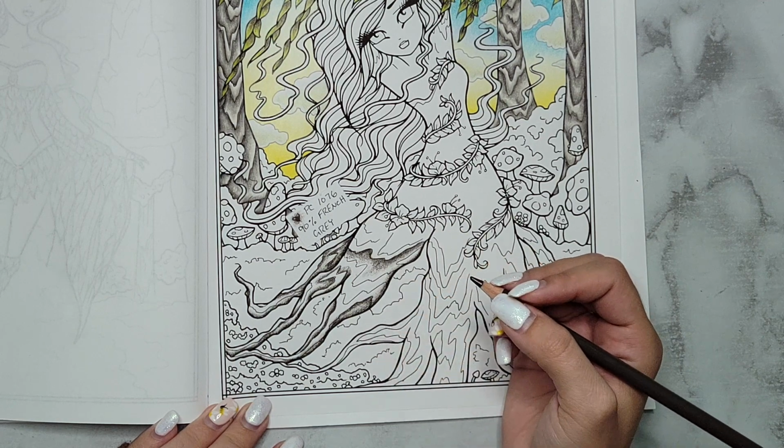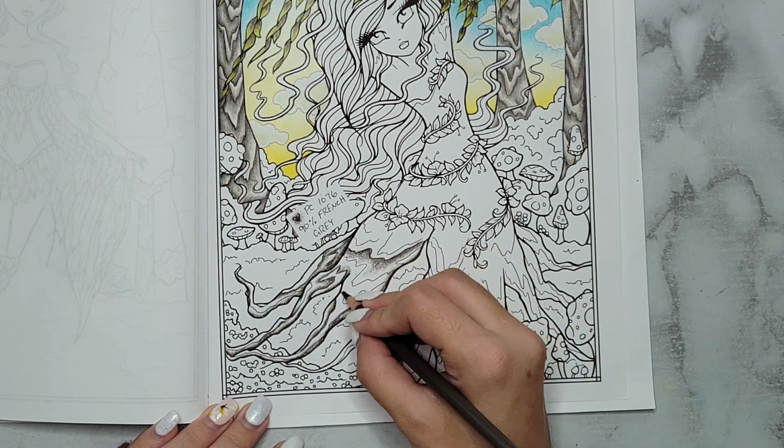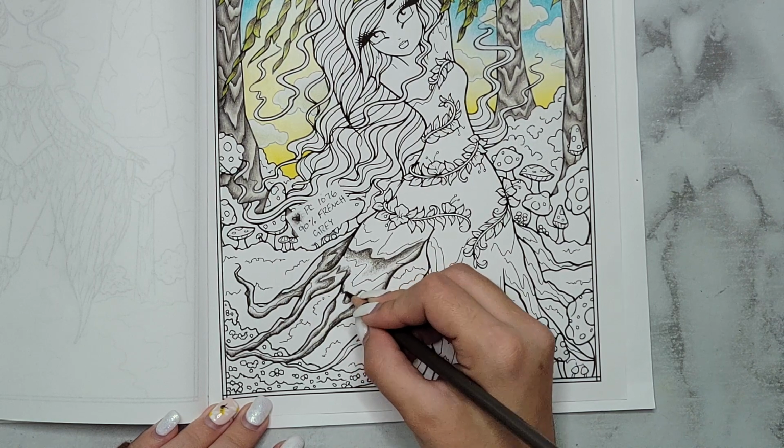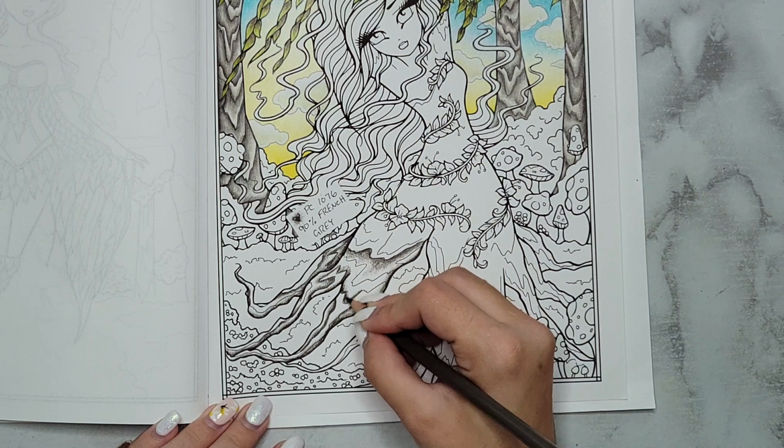I don't know if you guys can hear Miss Lilo catching some Z's, but she sounds so cute right now. She's not quite snoring, but she's breathing very, very heavily, very deep sleep.